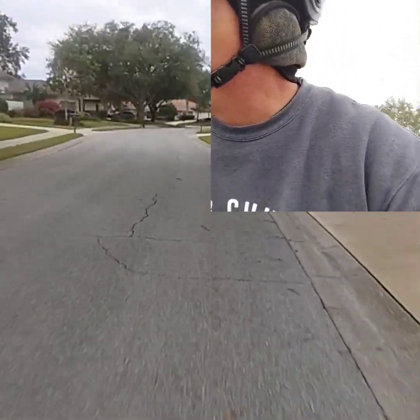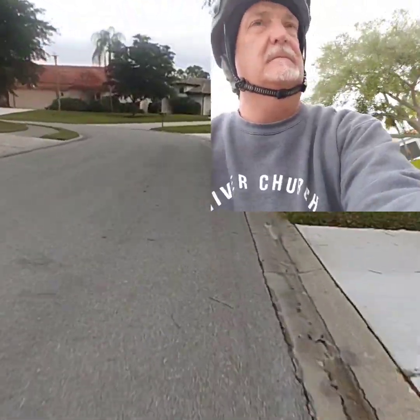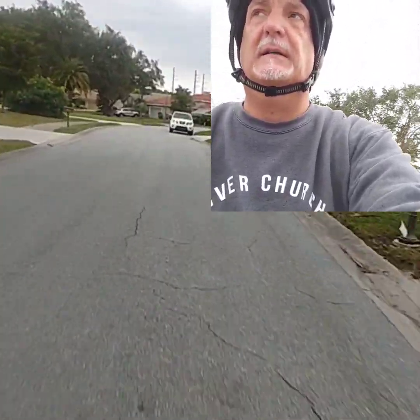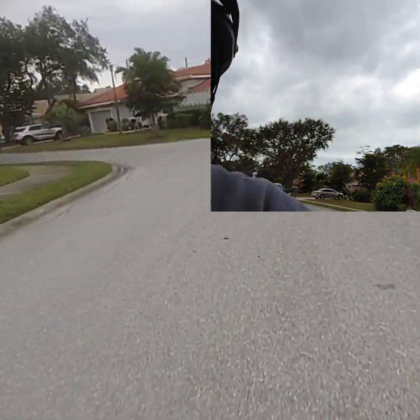Oh, is that a raccoon? No, it's a cat. Cat on the pergola. Ouch. Well, once I get to the stop sign, I'm going to change it from dual mode to the regular wide view mode, so you can get a better look at the road and neighborhood on my way out. So that's what I'm going to do.